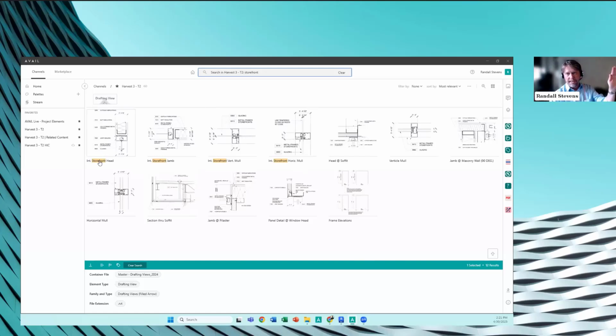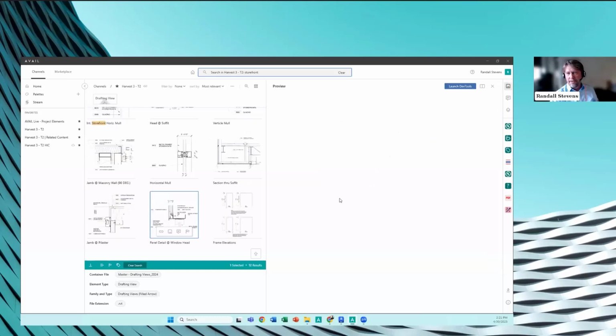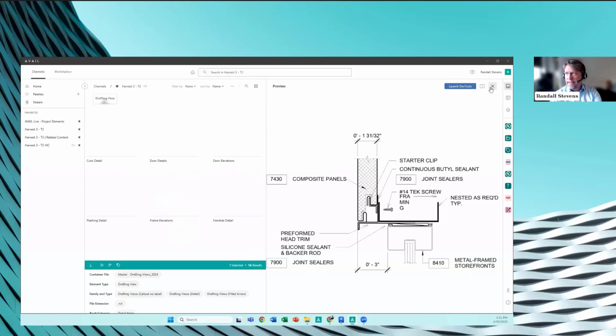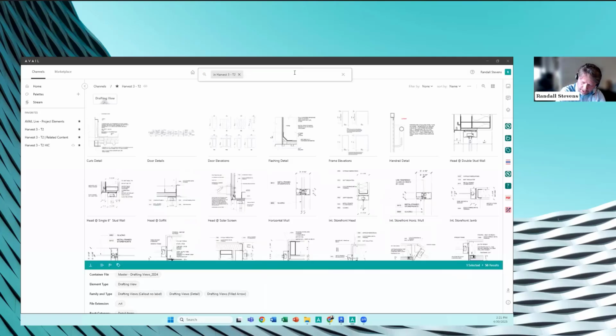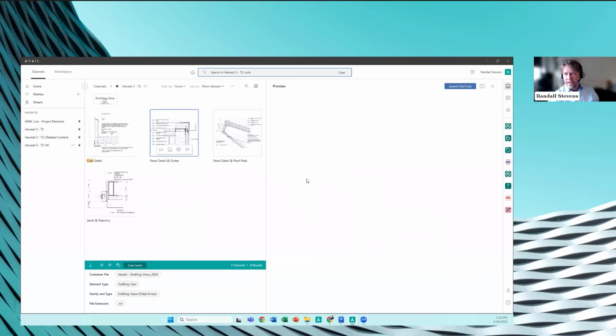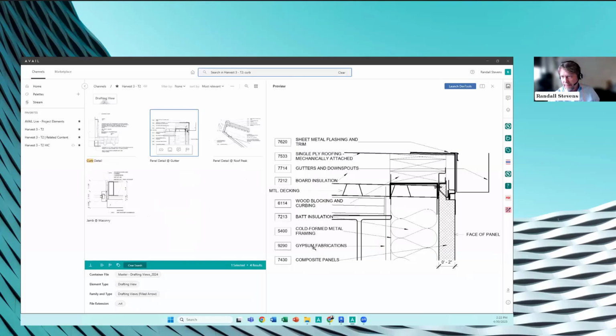So this is an example where you can see storefront was in the name of the file, so those showed up first. But if I go to one of these and open up the high-res preview, hopefully I can put my eyes on it. Somewhere on here there's the word storefront, probably right here we have storefronts. So fully text searchable. This should make all of your drafting views more surfaceable. I'll do the same thing with a curb detail. There's one that was actually a curb detail, but there's the word curb in three other details that I can use the full text search capabilities to find. Probably the word curbing is somewhere in here. There it is.